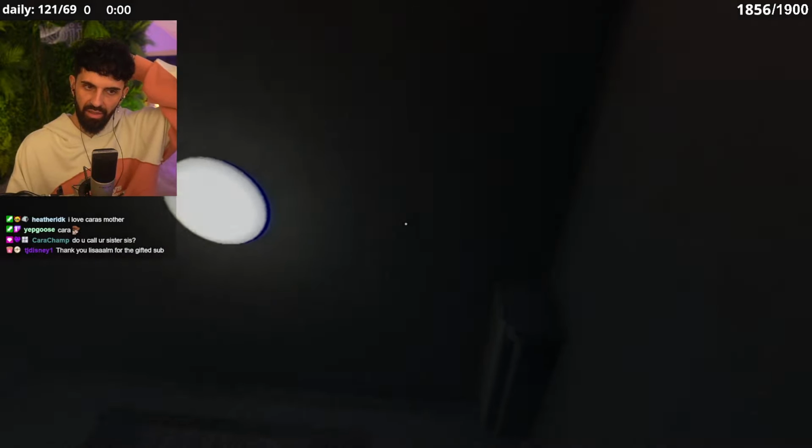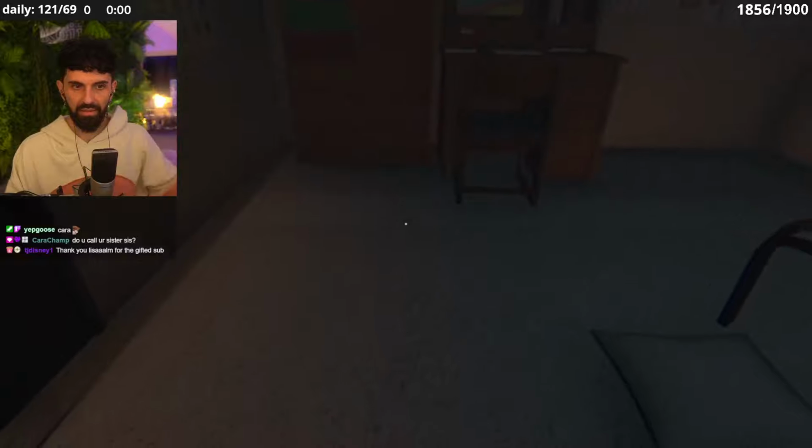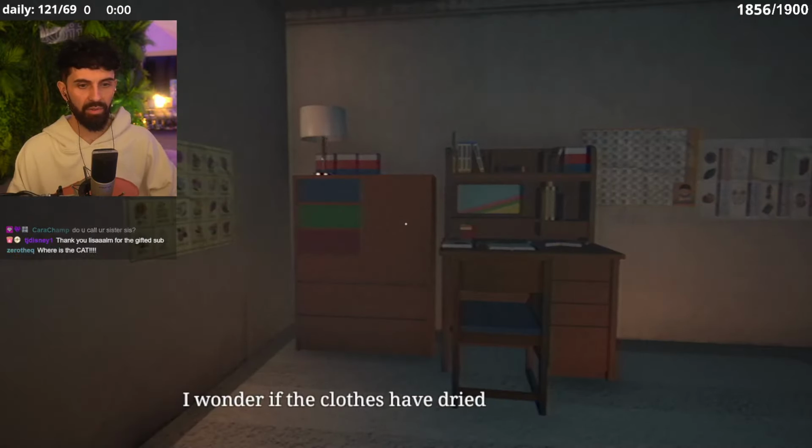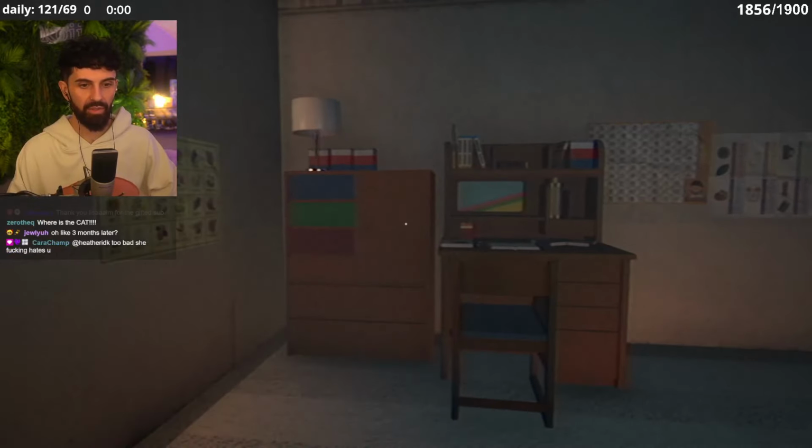Okay, July 3rd to September 5th. So Mum's been gone a long time if she's not back. I wonder if the clothes have dried. Let's put away the dried clothes. Okay.